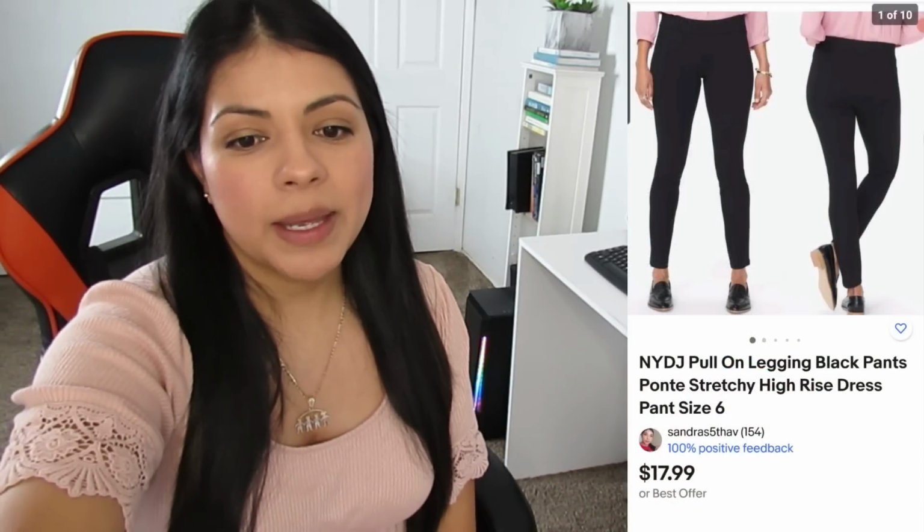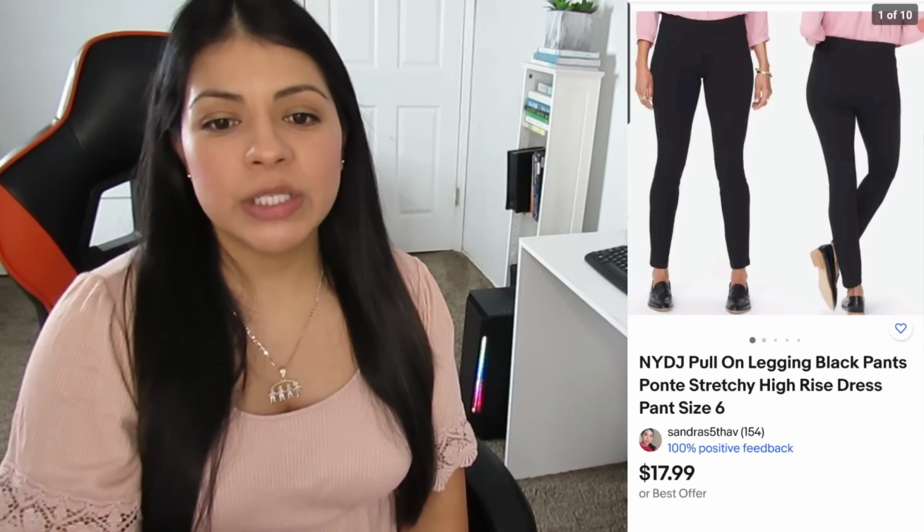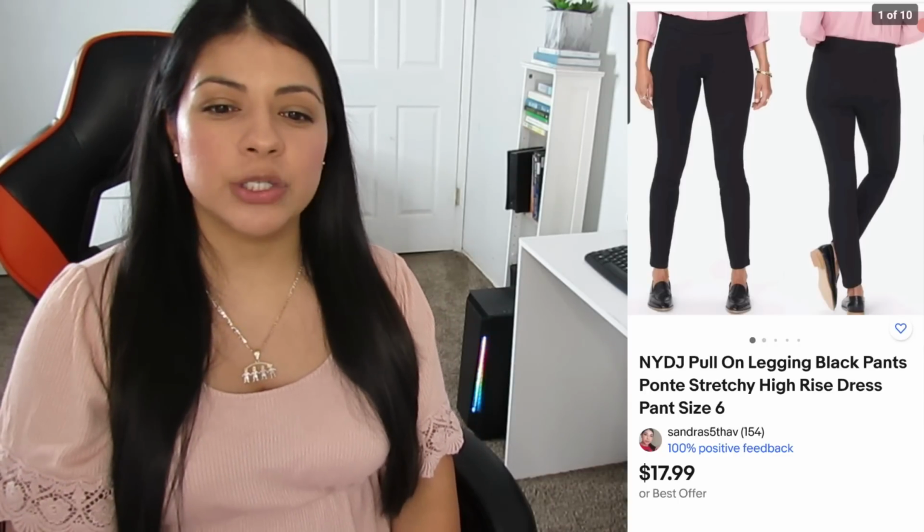Next up on eBay, we have these NYDJ pull-on Ponte stretchy high-rise black legging dress pants.